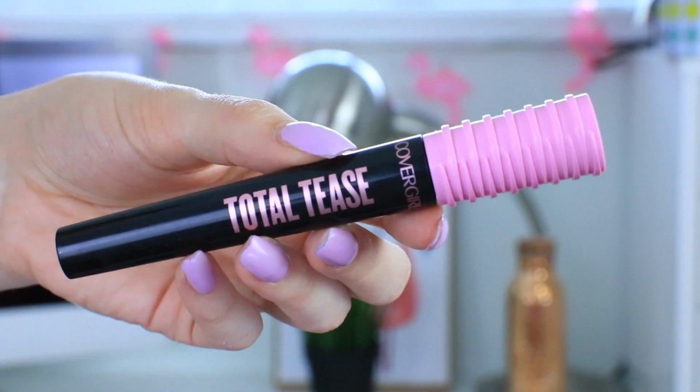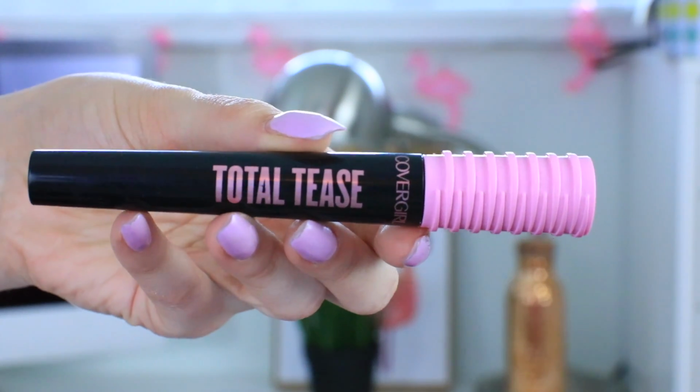And to finish off the eye makeup, I'm using my favorite mascara from Covergirl at the moment, and it's called Total Tease. I love this one so much because of the wand. It is totally foolproof. It separates your lashes but adds a lot of volume at the same time, and they look amazing. I like to wiggle the wand a little bit at the base of my lashes to make sure they're very dark, and then I will just go straight out and up for the rest of my lashes, and then I will put a little bit onto the bottom lashes as well.